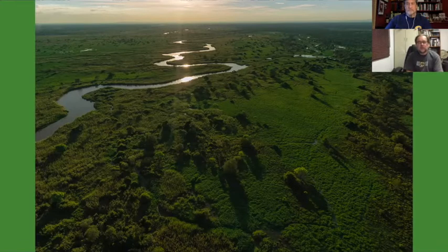So Gorongosa is a water-driven ecosystem. It's incredibly dynamic. Water levels fluctuate. In a place like this, you would have somewhere between 3 meters of water to zero within a 6 month span. And that, of course, is also reflected in the composition of the biological communities that live there.